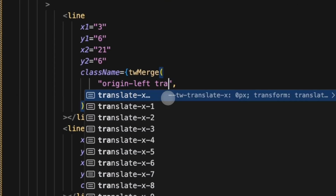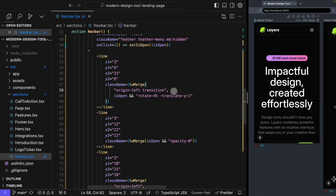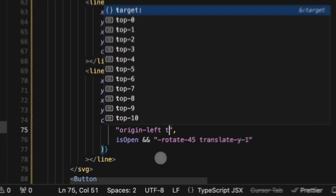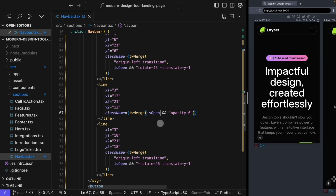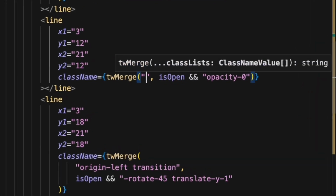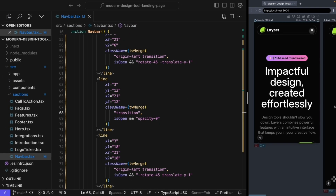Let's go ahead and say transition, and then we'll see if that actually does transition that first line as well as our last line. Let's go ahead and add transition into there. And then our third one, we'll go ahead and add a default class of transition as well. So that should hopefully add in a little bit of transition. Let's go ahead and check it out.